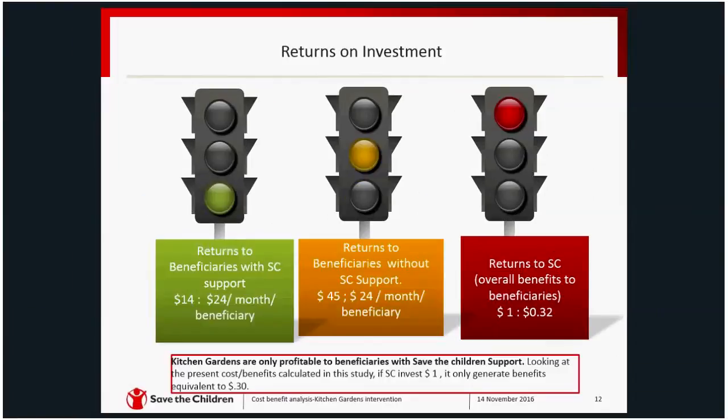We debated it a lot in our team, and this was very interesting for us. Yes, in the shorter term it is giving a benefit to the beneficiaries, but on the economic side it suggested that kitchen gardening is only profitable when Save the Children is there. When Save the Children is no longer there, it will be very difficult for the beneficiaries to bear all those costs and get all those benefits. Next slide.